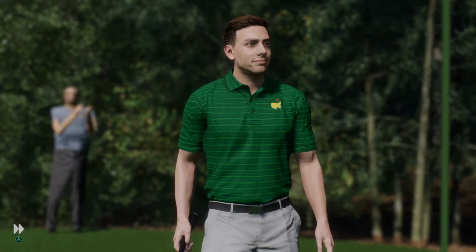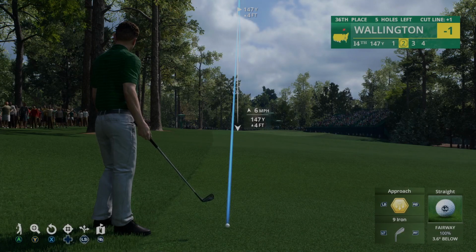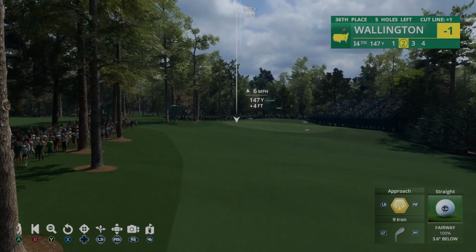Oh, he gets a little lucky there and even bounces back into the fairway. So can he capitalize on the break here? His second from the short grass.